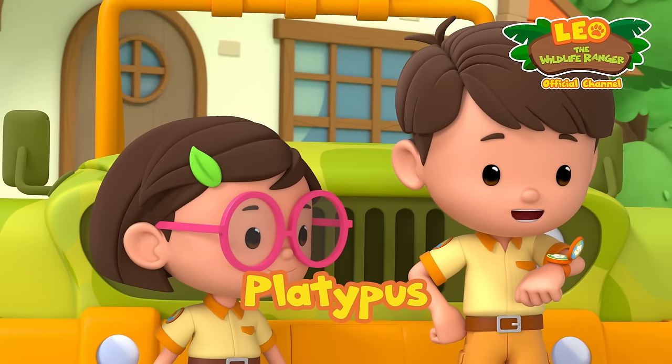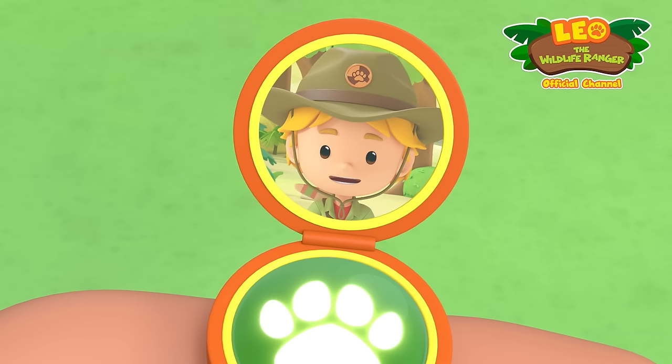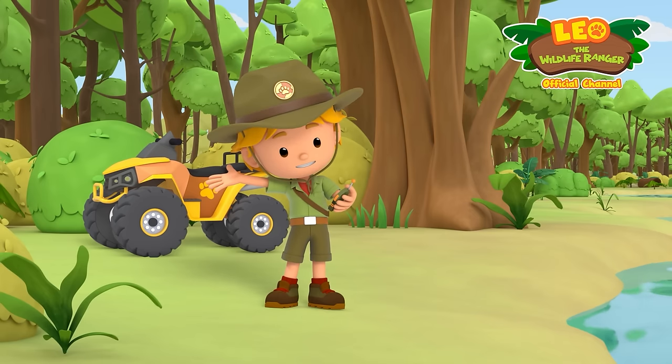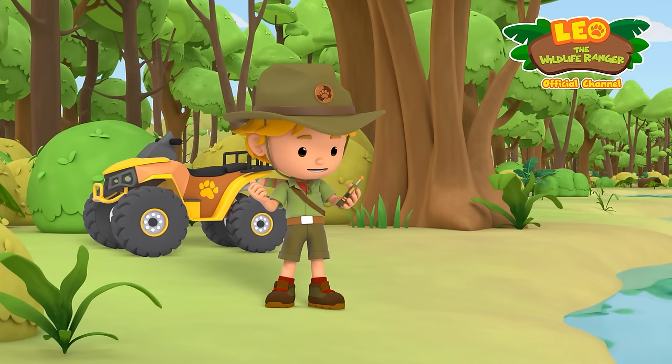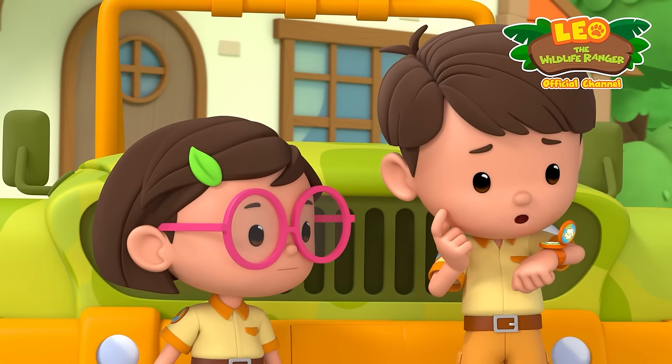Oh, hi, Junior Ranger Kyle. What are you up to today? Hi, Leo. Exciting news. I just discovered a completely new breed of animal. It has the bill and webbed feet of a duck, the fur and body of an otter, and the tail of a beaver. Wow, that does sound very unusual.